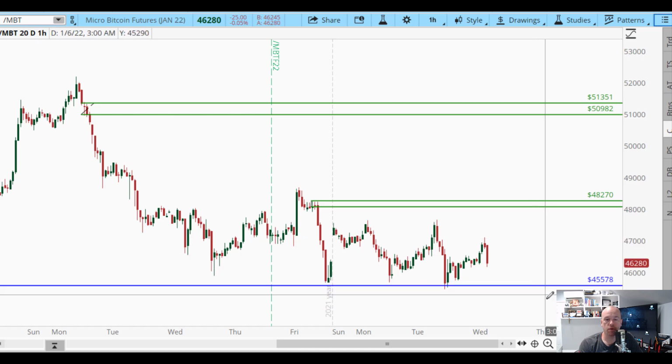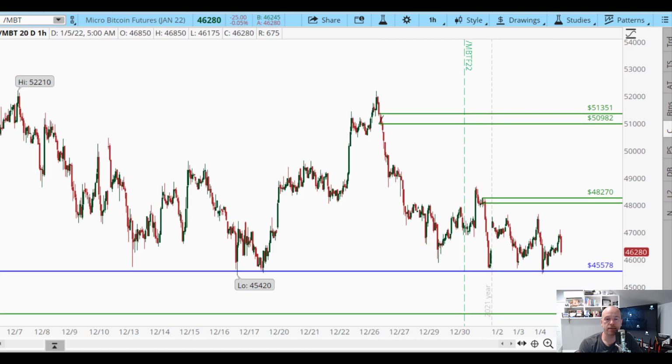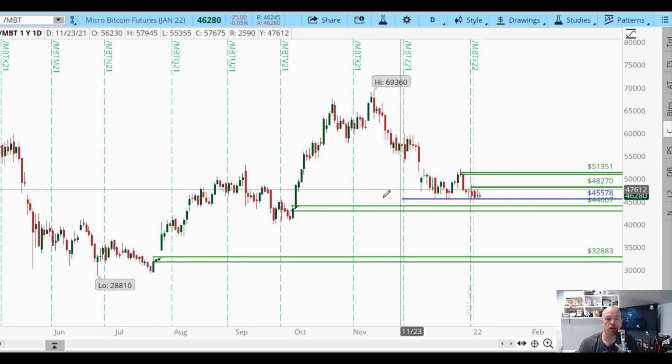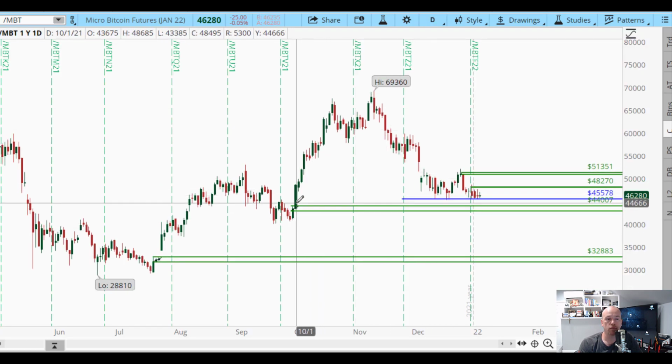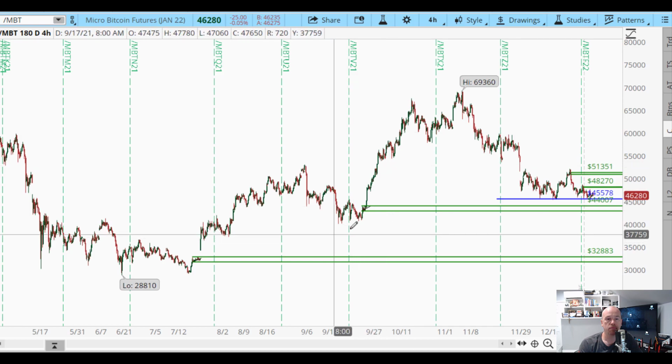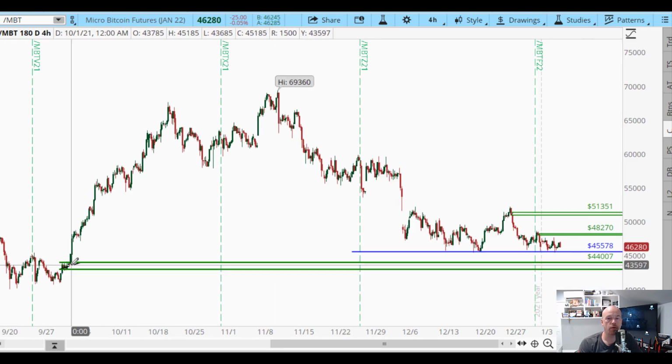I still think that below 45,578 we may see a bit of a breakdown, so keep an eye on that area going forward. Looking at this on a daily chart, you do have a nice little wick over wick down here, and then you've got a really nice gap fill area over here, but that's much, much, much further away. That's pretty clean right there on the 4-hour as well at 44,000.